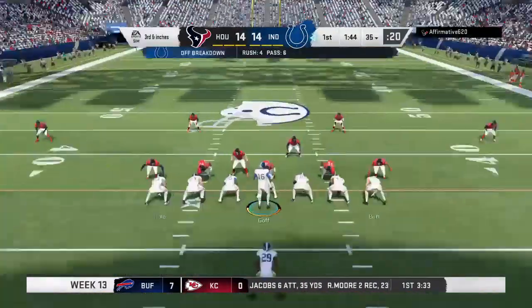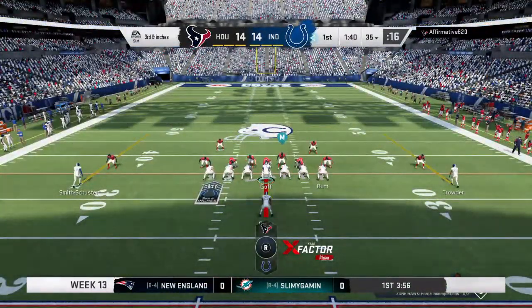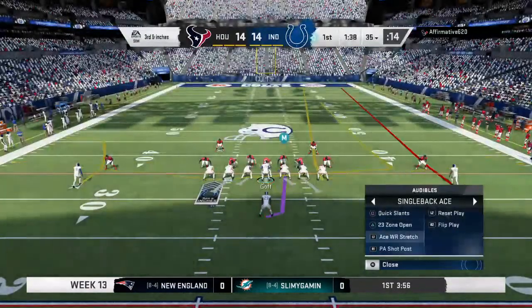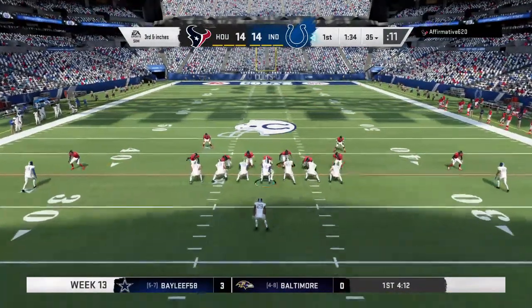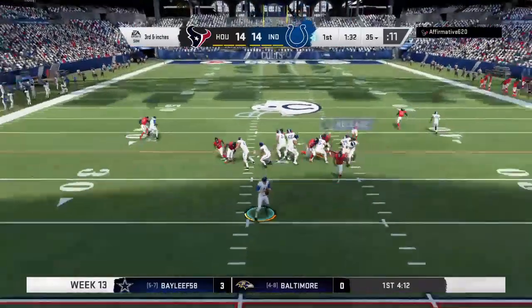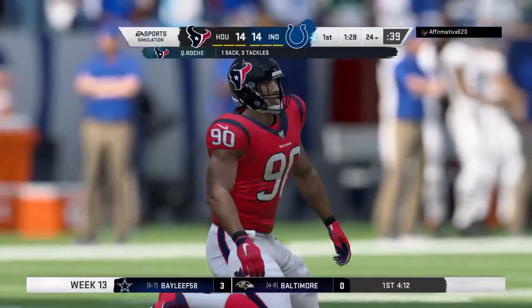Got 180. 50, Mike 50, huh? Get your swerve on. Watch the safety creep. Check 26, check 26. Shell. They'll fake the give. Now gone. Blitz coming, and down he goes.